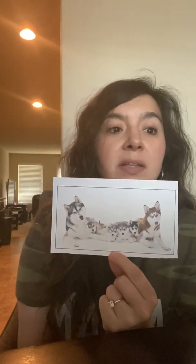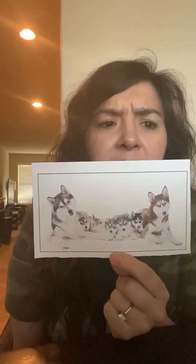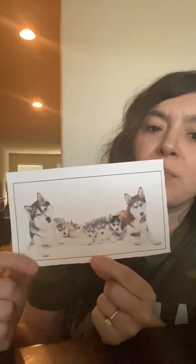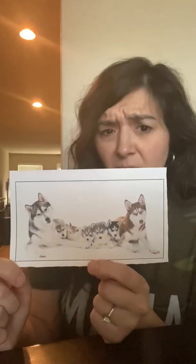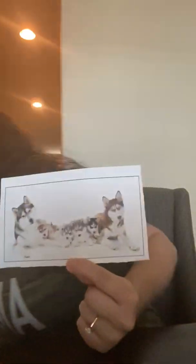Does anyone think that some of these puppies look like the mom? What about the dad? Does it seem that maybe they have some traits from both their mom and their dad? So if we look over this picture, we can see that the dad has gray and black and white fur on him, but on the top he has gray and black. And the mom on this side of the picture has brown and a light tan.